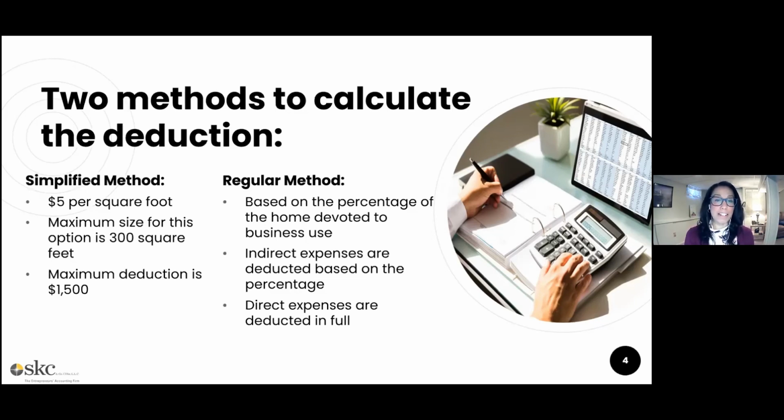The caveat is that it has to be an exclusive use of a portion of your home. So if you're using your dining room, let's say, that's not eligible. If you're using part of your child's bedroom, it's not eligible. It has to be an exclusive use just for business. So it has to be a portion that's just a home office.